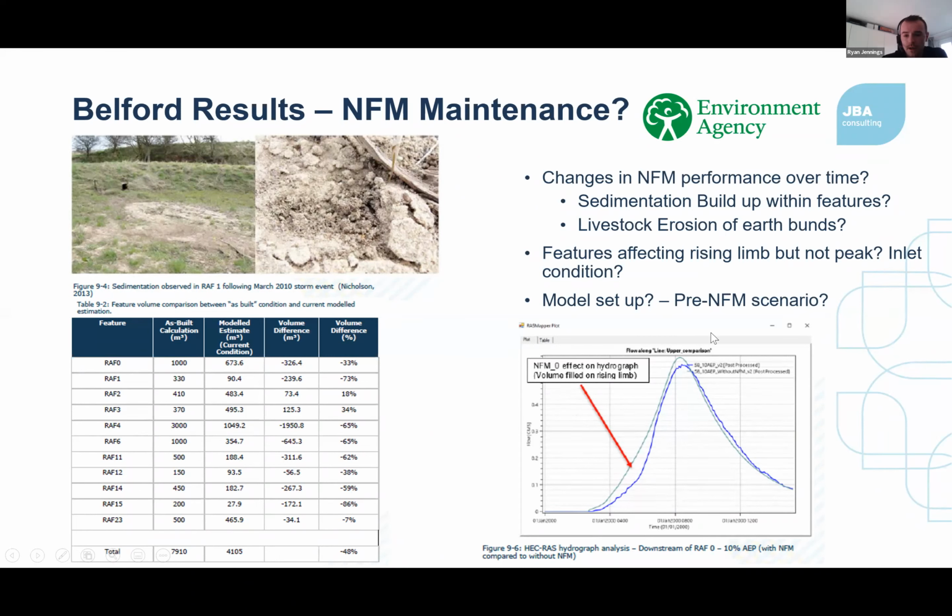We also looked at some of the hydrographs. This is where some of the analysis comes in, where we can compare the before and after hydrographs, and here we've got a really large effect on the rising limb of the hydrograph, but actually at the peak flow there's not as much. So this feature example, which was the feature which I showed you originally in the Belford catchment, is having a really large effect at these lower flows, but actually it's getting overwhelmed quite quickly. And is that because of that erosion or sedimentation buildup? So it's not actually having an effect at the peak, but where you really want it to have that effect.